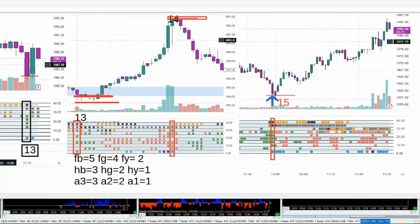21, Simon. 21 is a maximum score. We've never had a 21 ever. For the entire last few days, the biggest score we've had is a 15. So 21 is the maximum score, and this was a 15, which is the highest we've had today. But it's out of 21 in total at the moment.